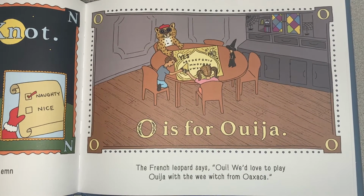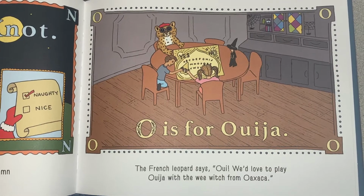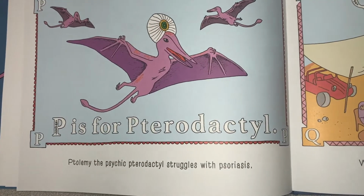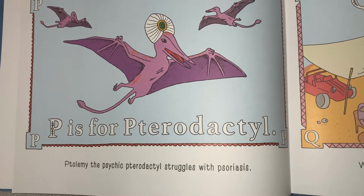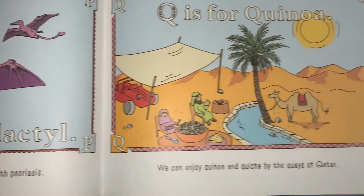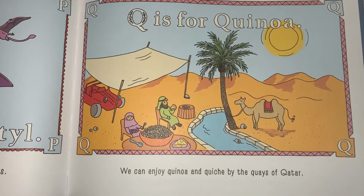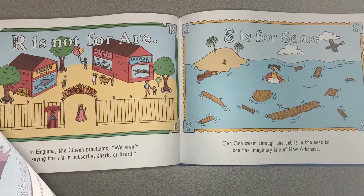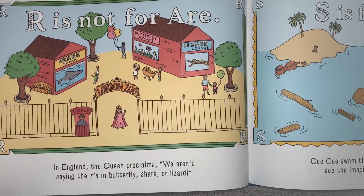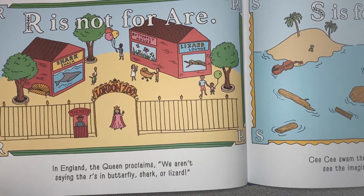O is for Ouija. The French leopard says oui. We'd love to play Ouija with the wee witch from Oaxaca. P is for pterodactyl. Ptolemy, the psychic pterodactyl, struggles with psoriasis. Q is for quinoa. We can enjoy quinoa and quiche by the quays of Qatar. R is not for R. In England, the Queen proclaims, "We aren't saying the R's in butterfly, shark, or lizard."